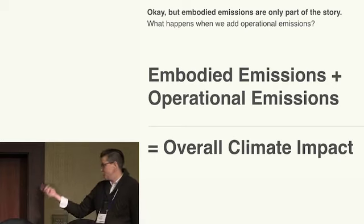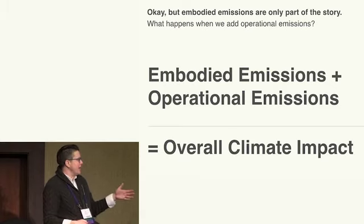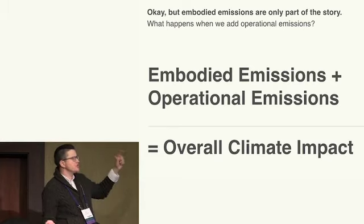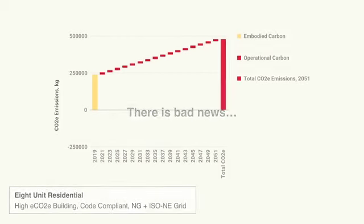So Chris was referencing the changes that happened in the Ontario grid, and what we're going to look at now is the overall climate impact of our decisions as builders and designers and how those two together stack up. So, there's the bad news. That's okay, we can handle bad news, we just need to know what to do next.